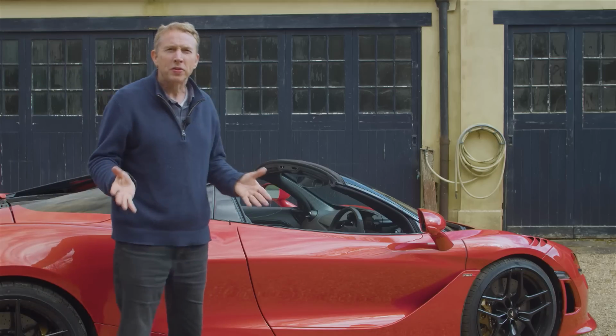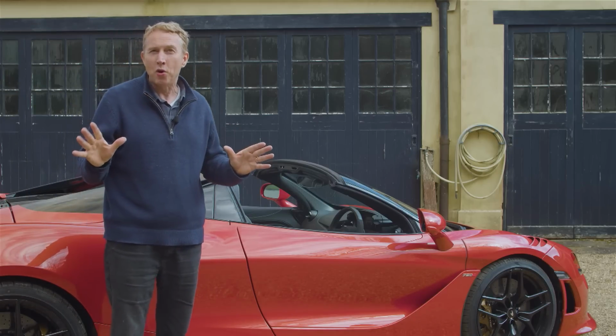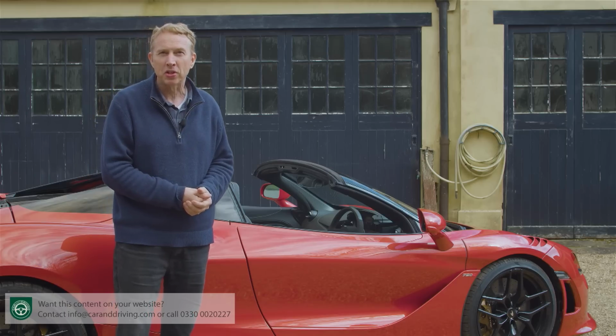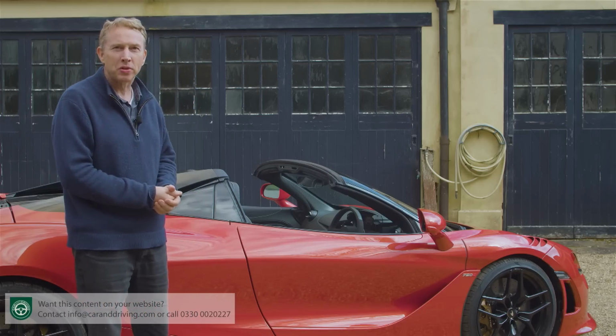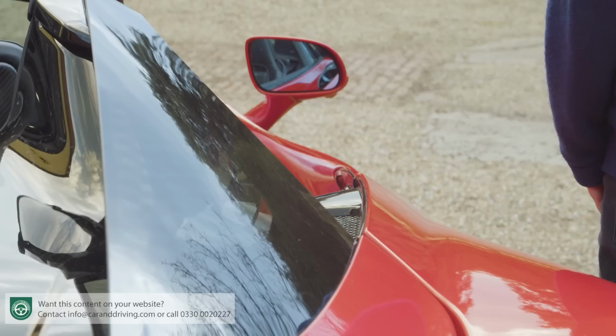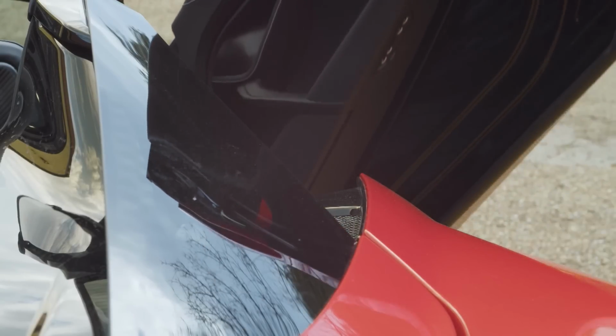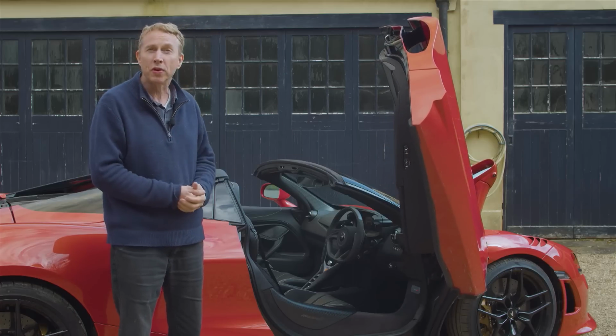Where improvements over the 720S were really needed though was inside. Air ducts aren't the only thing concealed within this car's flanks. The door handles are tucked away here too. Using them activates the usual McLaren dihedral doors, which hinge almost vertically.